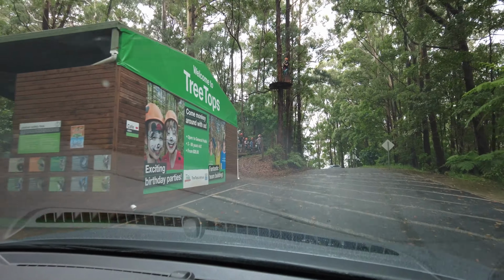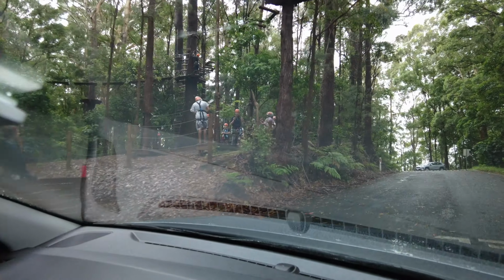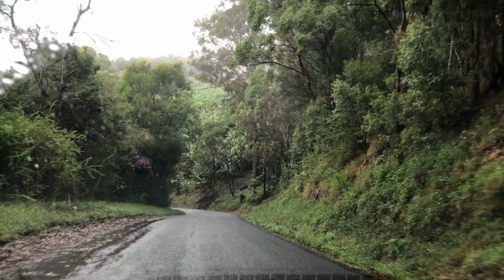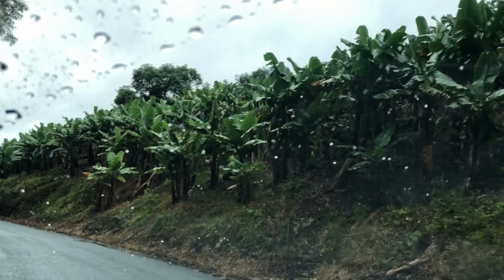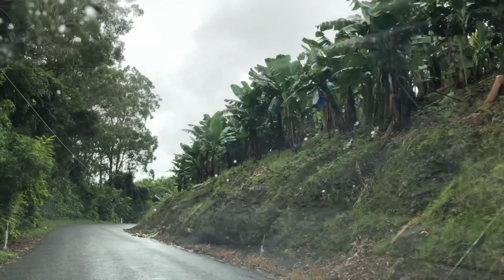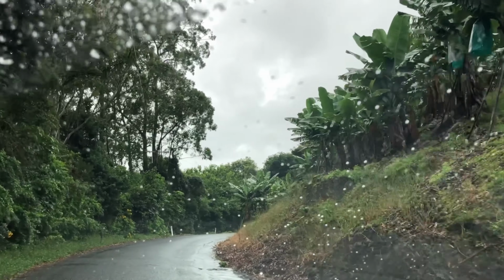Check out Coffs Treetops. Climb the treetops on self-guided rope courses. The banana plantations are definitely worth checking out. This is one source of Cavendish bananas that we see in supermarkets.